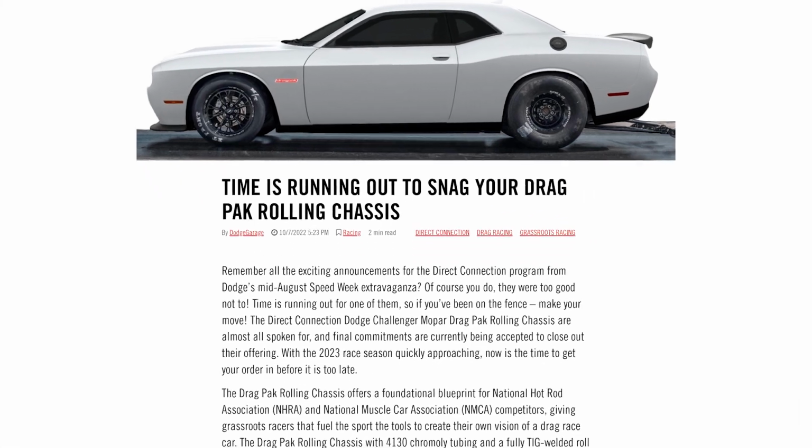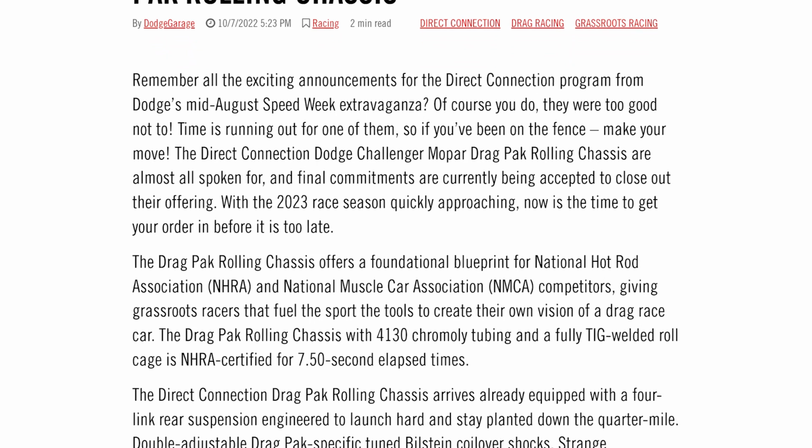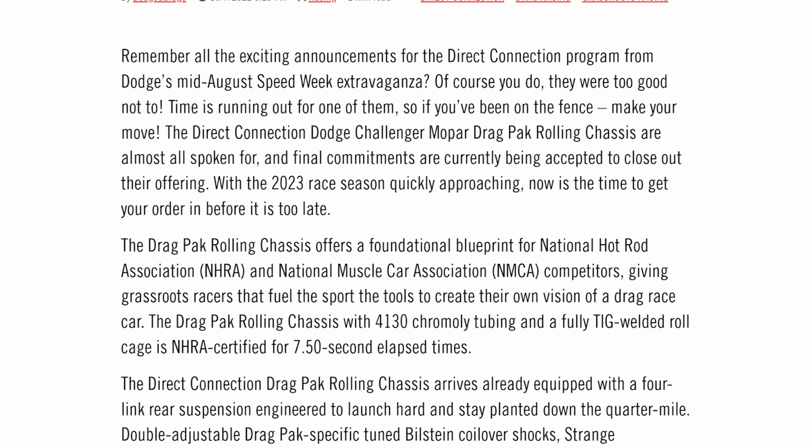Just like with the Drag Pack roller selling out. I didn't even know it was available to be sold before the 2023 order banks were opening up. Who knows any of the production numbers for all these limited editions Dodge is trying to put out? We can't get some kind of magical number like, hey, there's going to be 100 Drag Packs, or it's going to be 500 wraps, and they're going to be gone forever, or something like that.